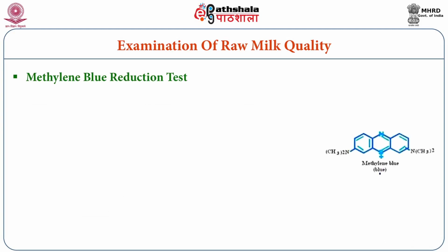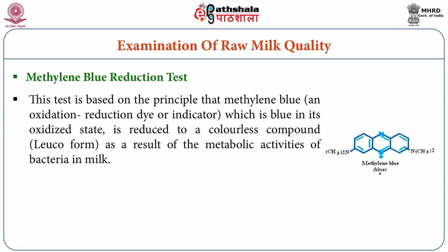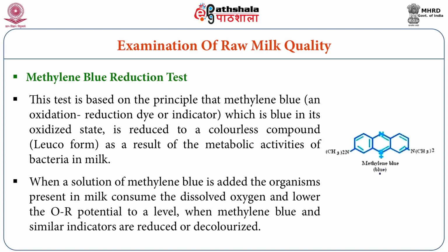Methylene blue reduction test. This test is based on the principle that methylene blue, again an oxidation reduction dye or indicator, which is blue in its oxidized state, is reduced to a colorless compound as a result of the metabolic activities of bacteria present in milk. When a solution of methylene blue is added, the organisms present in milk consume the dissolved oxygen and lower the oxidation reduction potential to a level at which methylene blue and similar indicators are reduced or decolorized.